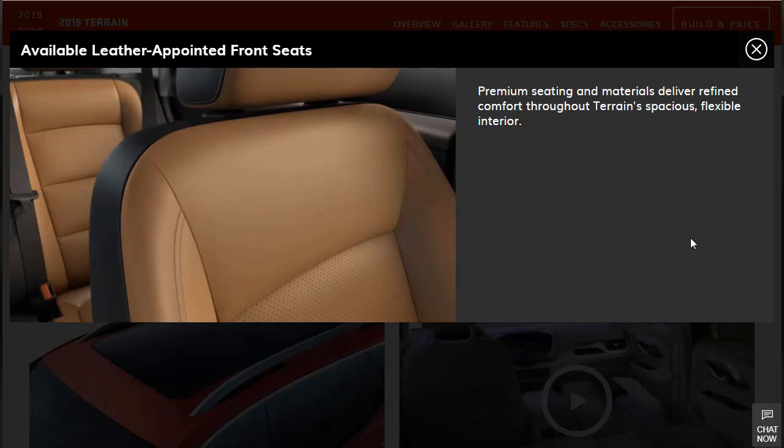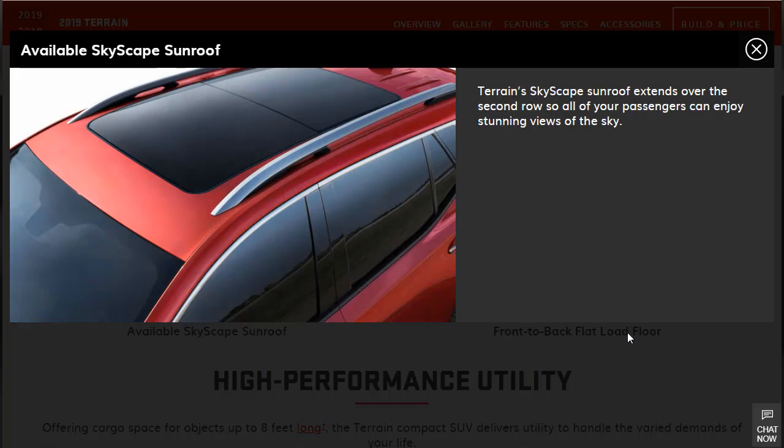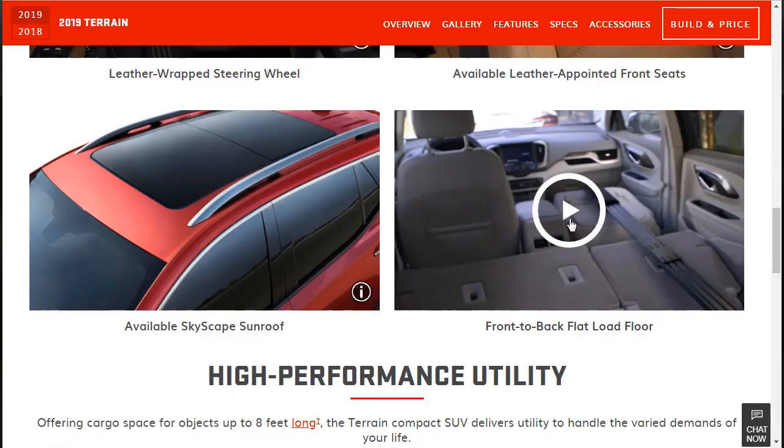Premium seating and materials deliver refined comfort throughout Terrain's spacious, flexible interior. And then, of course, they're talking about that Skyscape sunroof that they have. So that's a big deal. That's their huge sunroof. Lastly, another movie that we're not going to play, but they're talking about front-to-back flat load floor, which is pretty self-explanatory. When you fold these down, all the seats fold completely flat.